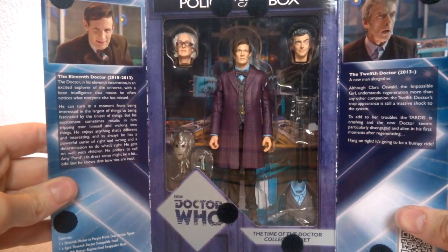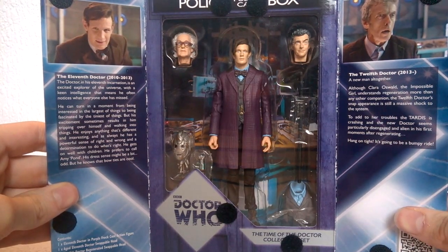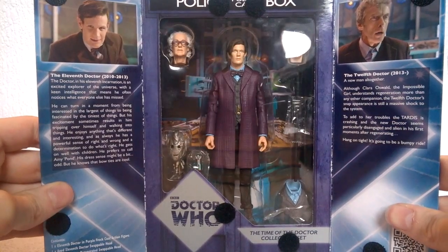This is actually rather nicely displayed with all of the products there, nicely scattered around the Doctors, so every single one of them is on view. So if you choose to display this in its box, it's rather nicely done.